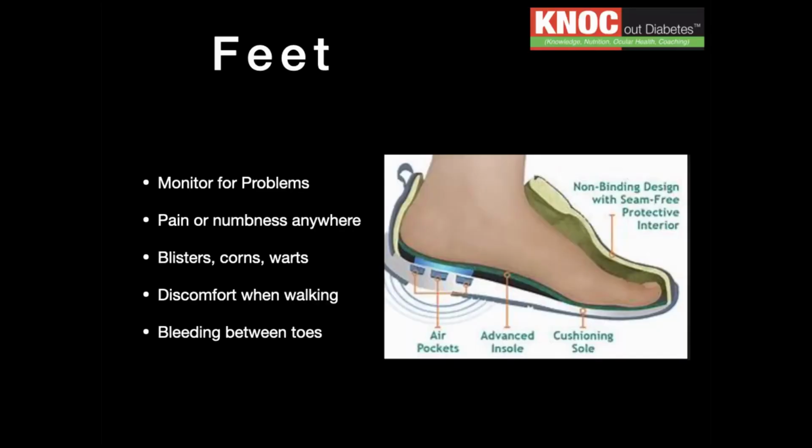Absolutely. And make sure to check with your insurance provider on any benefits that they may be able to offer you to help with financial assistance with not only finding a provider, but also paying for any kind of orthotics or shoes that you need, should you need them. And then also monitor for any problems that you may have. Pain or numbness anywhere is a warning sign, and don't sit on it. Act on it. Make sure that you respond and call and get an appointment immediately.